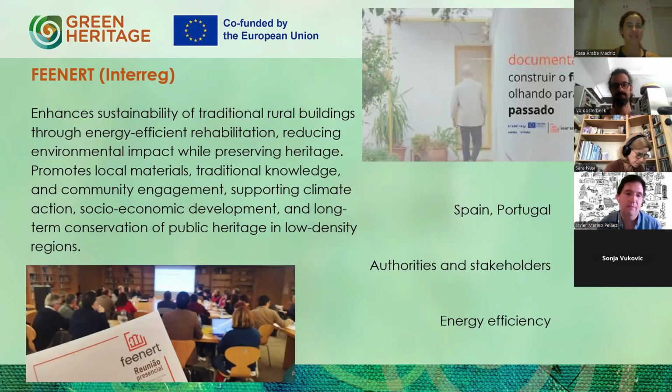In summary, I can tell you that FEENERT is a project about heritage, innovation, and sustainability. Its goal is to show that traditional buildings can be restored in a way that respects their identity, improves their energy performance and contributes to the future of rural areas.